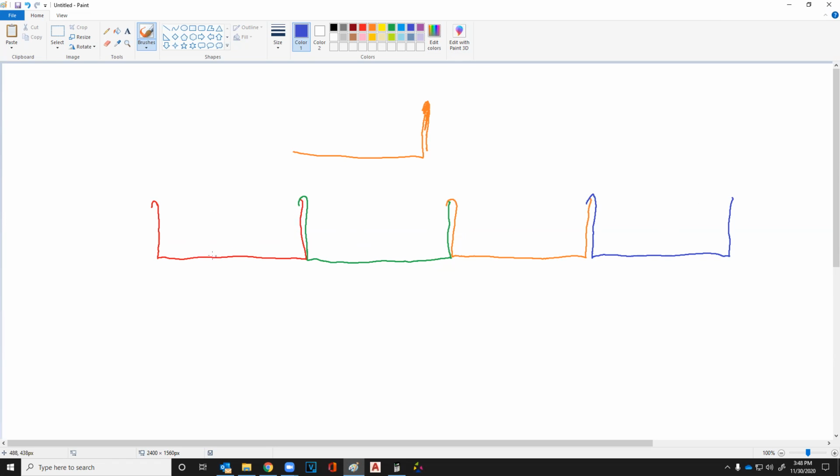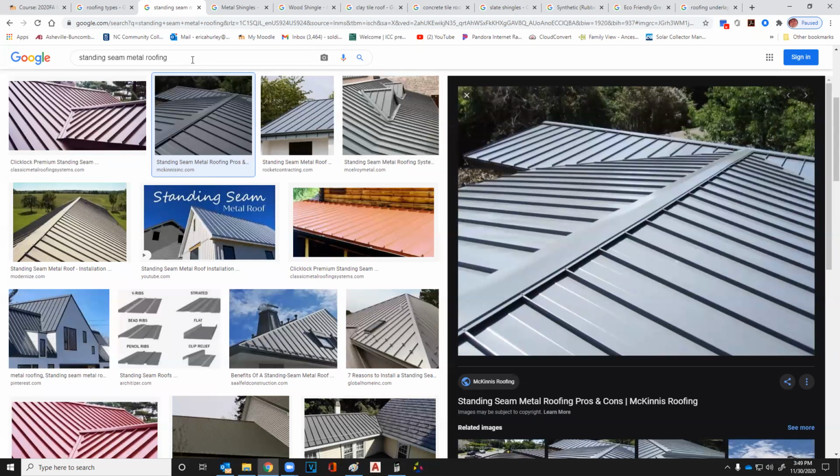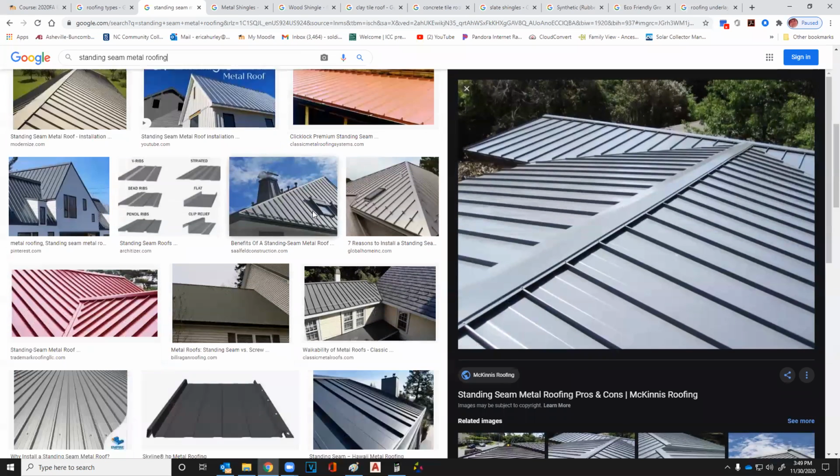When you're putting these down, you're going to put your screw directly in the flat. Here's your screw, and then they come with this neoprene washer under it. And then of course here you've got your screw portion of it. You want to make sure that you don't set this too hard, because it's kind of like an inner tube. You're going to blow the rubber out, and then water can get in here and you'll cause a leak over time. So standing seam, and then you've got all of these other components that go with it.